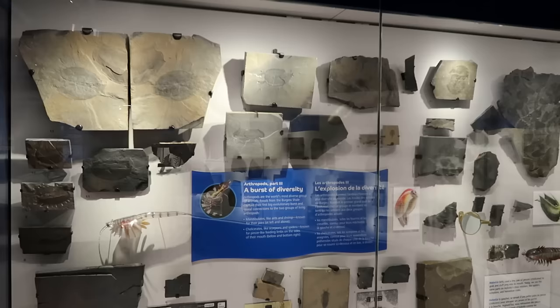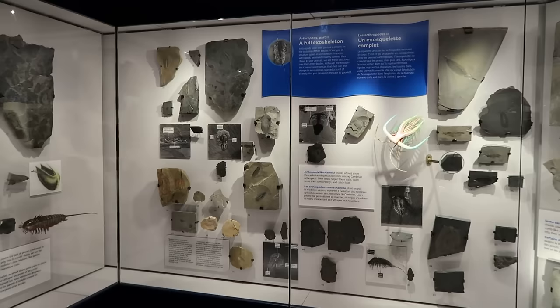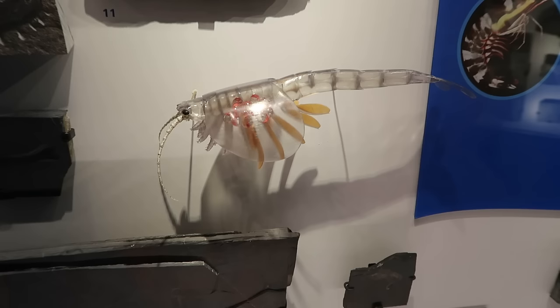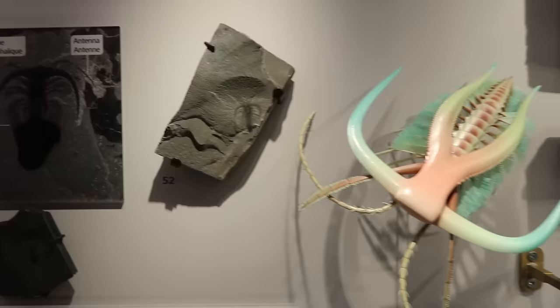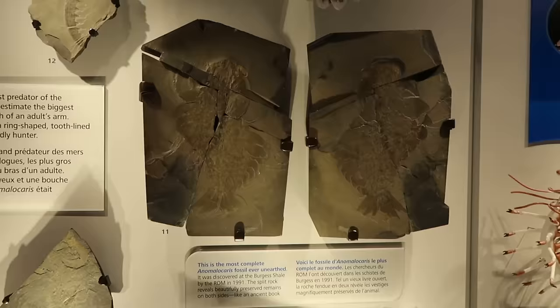Now, lots of fossils in here. I actually find this very interesting. In addition to showing the fossils, they show enlarged versions of what these prehistoric little animals would have looked like. Like a little weird shrimp monster there. You can see that fossil there, and then an enlarged version, what that little critter may have looked like. I like this guy here.